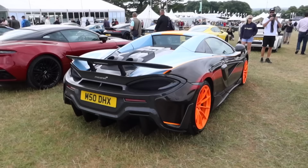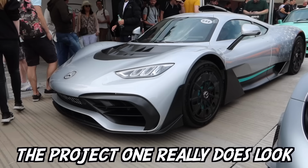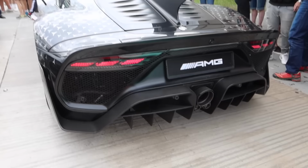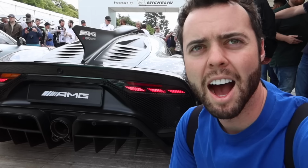Wild looking spec on the 600LT Spider. The Project One really does look absolutely insane every time. They just fired it up. Take a listen to that Formula One engine. I mean, look at the exhaust tip on that, the triple exhaust. I will say, at idle, the exhaust on this does not sound very good.